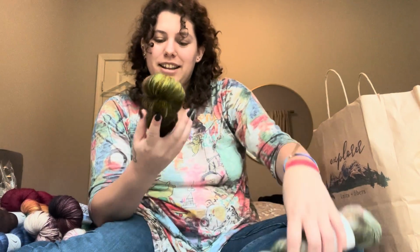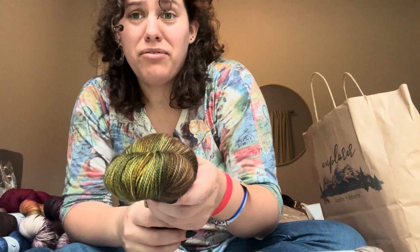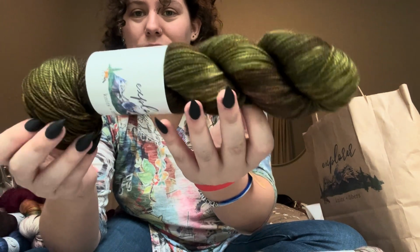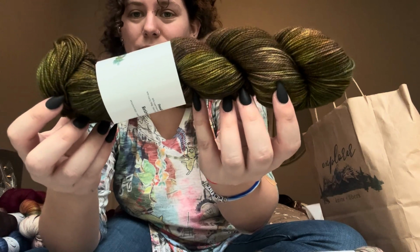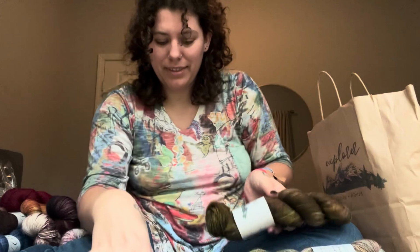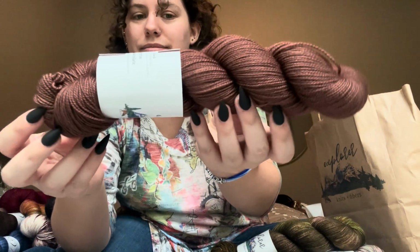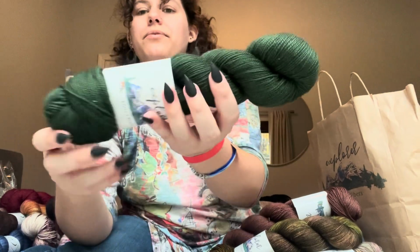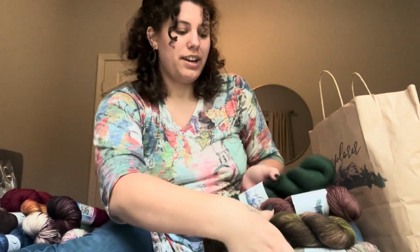And then I got Retiro Park, which is a lovely variegated green with tons of browns in it too. And then for the tonals, I got Churros, lovely brown, and Fur, which is a gorgeous green.